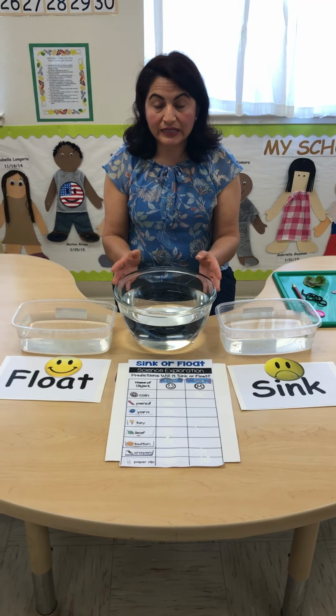Before I put the items in the water, I want you to make some predictions, okay? You're gonna help me. We're gonna do this together. I do have a pencil. What do you think is gonna happen with the pencil? Is it gonna float or is it gonna sink? Think and say it. Say it out loud, okay? Let's go see what happened.